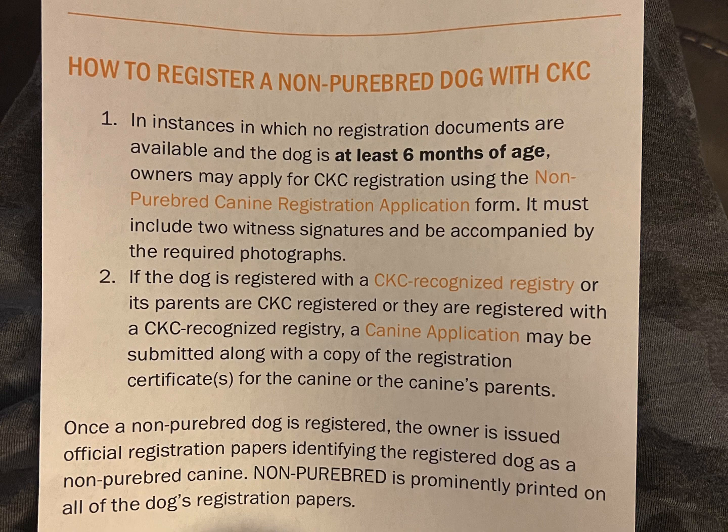Okay, so here are some instructions on how to register a non-purebred dog with CKC. In instances in which no registration documents are available and the dog is at least 6 months of age, owners may apply for CKC registration using the non-purebred canine registration application form. It must include 2 witnesses' signatures and be accompanied by the required photographs. If the dog is registered with a CKC recognized registry, or its parents are CKC registered, or they are registered with a CKC recognized registry, a canine application may be submitted along with a copy of the registration certificates for the canine or the canine's parents.